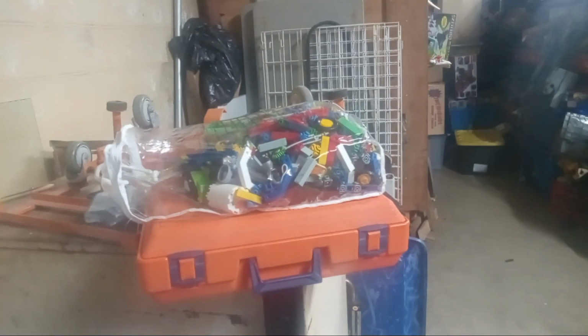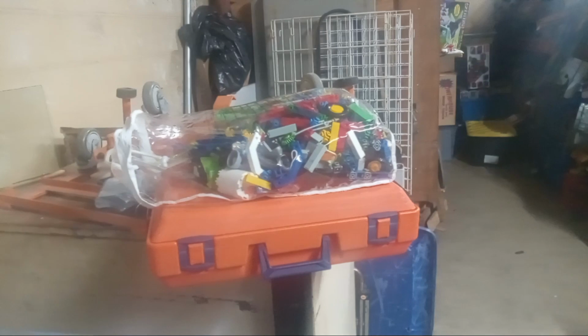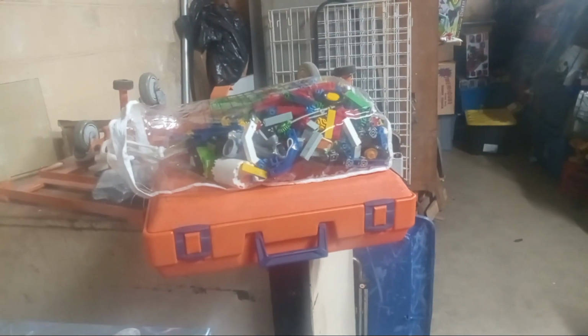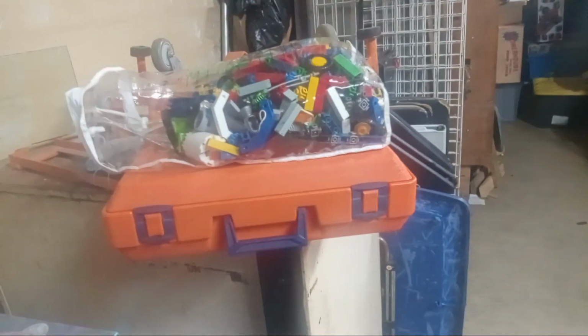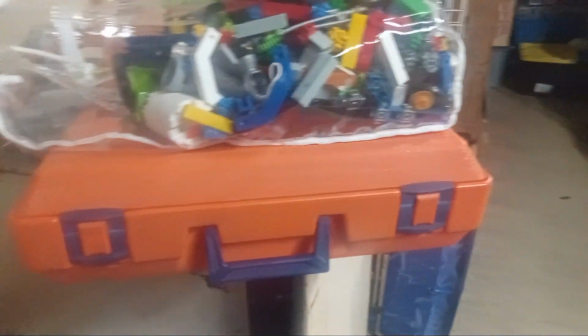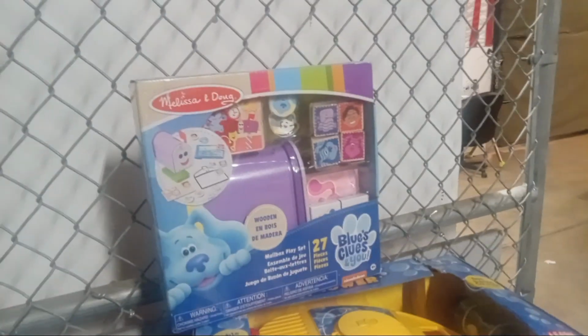But this actually, like I said, was thrown in with the deal from Panther Comics. I told them I didn't want it. And then when my son was moving stuff from their table to my table, they said, hey, just take that too. So I got Connects. If anybody wants Connects, let me know. Like I said, I don't really deal with them. I picked these up a while back. Brand new Bubble Mower and brand new Blue's Clues mail thing. I'm a mailman. So, hey.